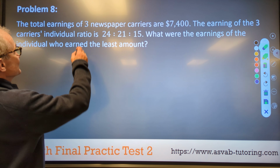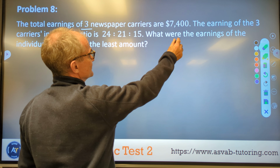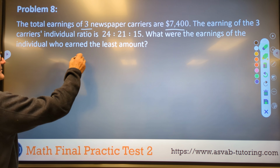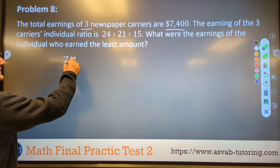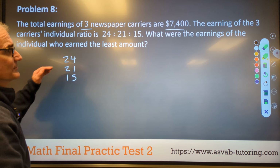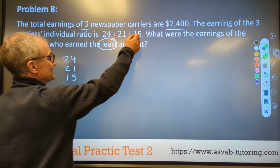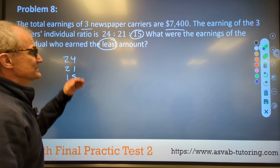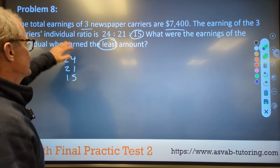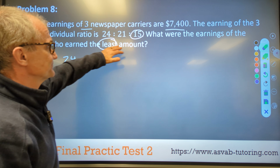All right, the total earnings of 3 newspaper carriers is $7,400. Of the 3 carriers, the individual ratio is 24, 21, 15. What were the earnings of the individual who earned the least? So we want to figure out how much the person at the ratio of 15 earned. So I have to do the full sum of theirs of that 7,400.